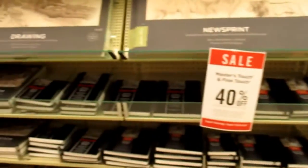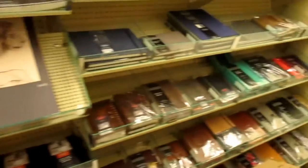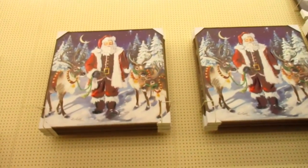I seriously wish that they would have name brand papers. They only have their own brand paper in here now, which kind of depresses me. A little more Christmas, just being random.